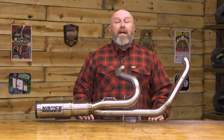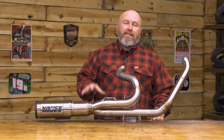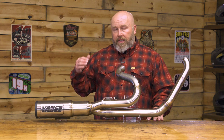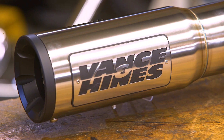What is this PCX technology? According to Vance & Hines, it stands for Power Chamber Exhaust. And that chamber is actually a double matrix catalytic converter to help them be compliant. Now, they're a 49 state compliant pipe. All of these pipes we're gonna go over today, but I would assume this is gonna eventually get that 50 state compliance. Now, they've done a couple of interesting things with their proprietary cat that they refer to as PCX.